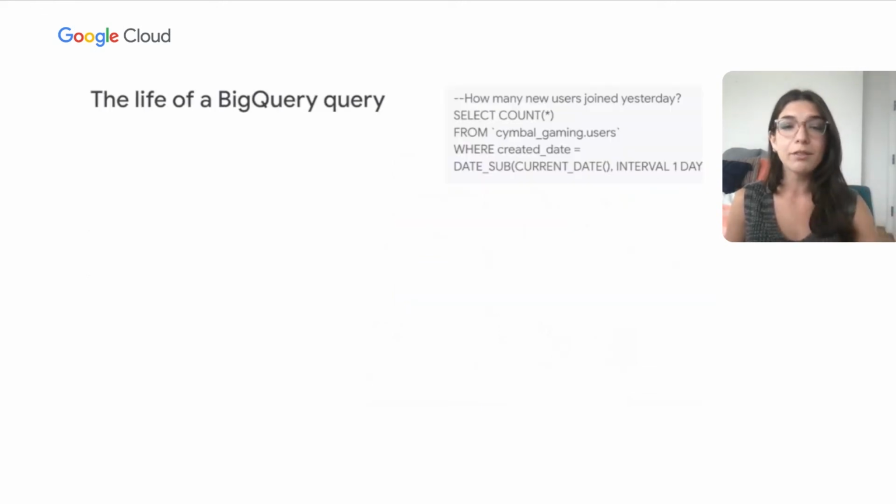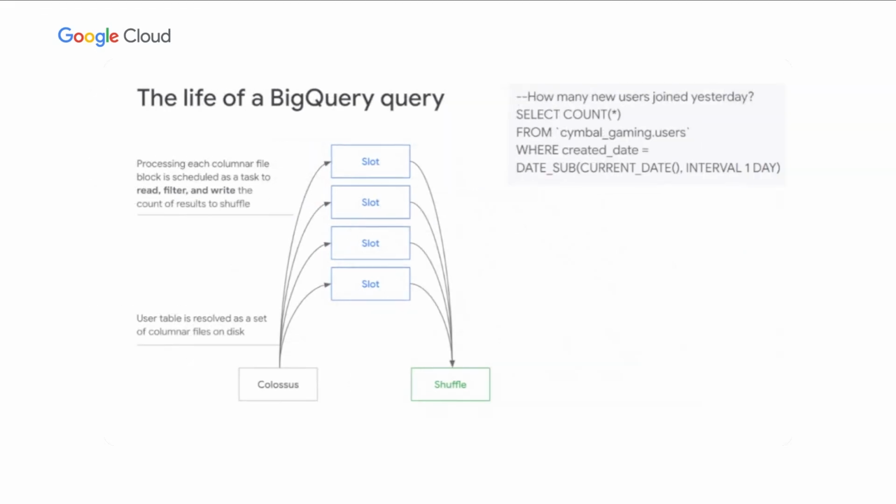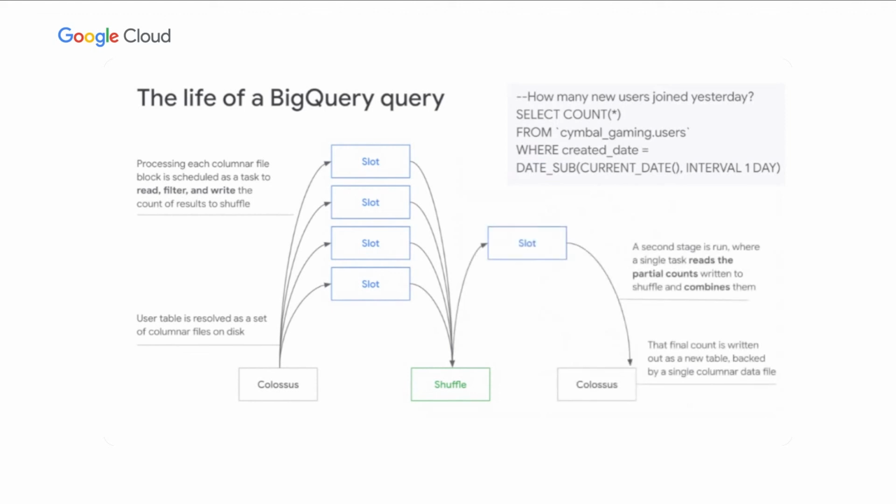Okay, so let's say we're running a query to count how many users joined Cymbal Games yesterday before feeding them into our ML model. In the first stage of the query, slots will read the columnar files from Colossus in parallel. Each slot processes a columnar file block, filters the data, and then writes the partial aggregations to the shuffle. In the next stage, a slot reads the data from the shuffle and combines those partial aggregations together. Then it's going to write the results back to Colossus so that it can be served as a cache table back to our user.